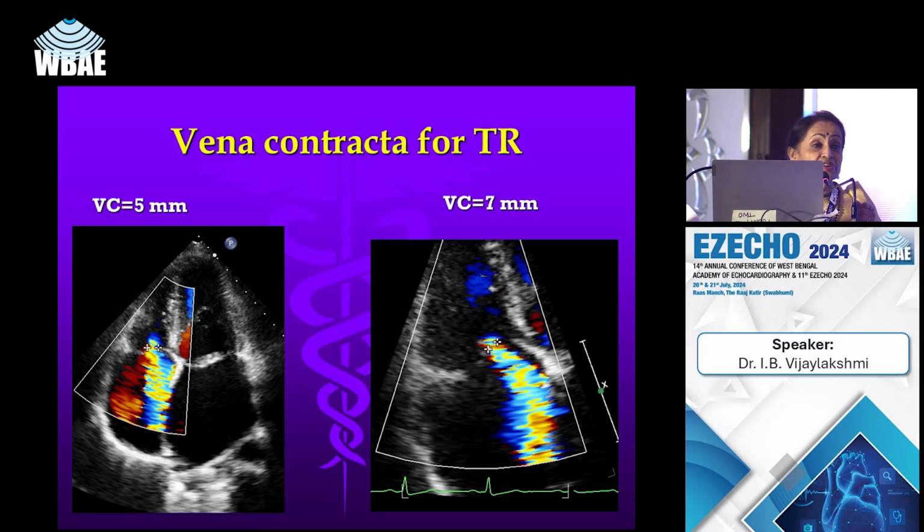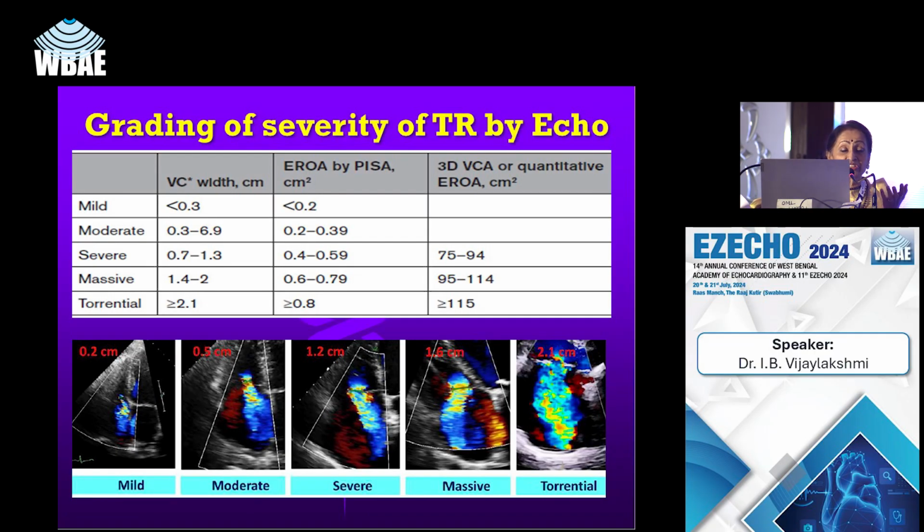Left atrial plication is done by the surgeon, and post plication you can see that the LV contours become normal. So here it is 50, and that means that she is likely to develop atrial fibrillation at any time.